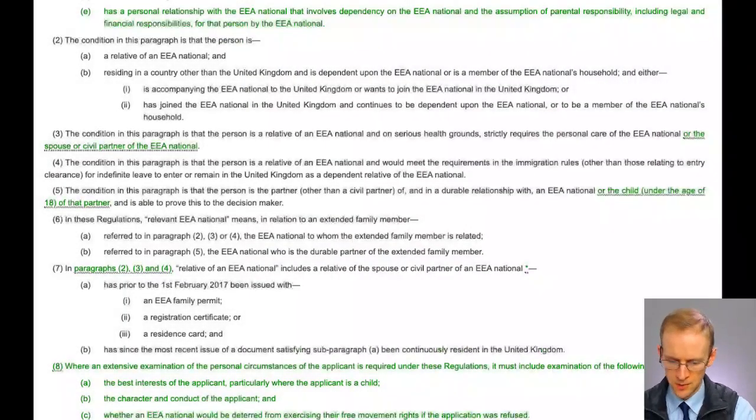Now, I'm just going to go to the legislative definition now of unmarried partner, which is the one that I want to focus on. And that's in the 2016 regulations. That's just here. I'm just going to highlight the relevant provision.